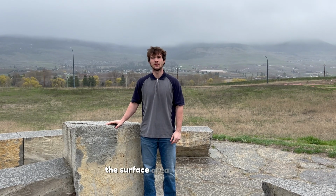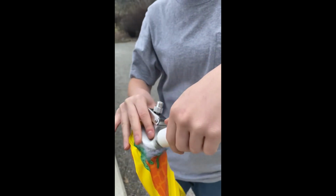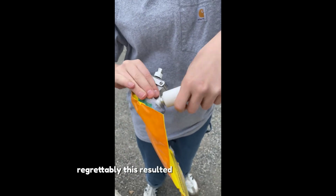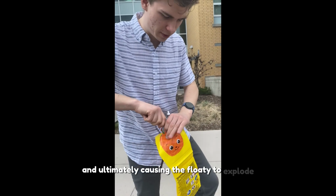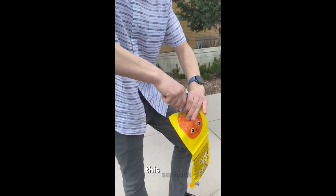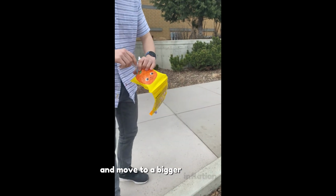The surface area was insufficient, which led to excessive pressure buildup. Regrettably, this resulted in the valve rupturing and ultimately causing the floaty to explode. This setback prompted us to reassess our design parameters and move to a bigger inflation area.